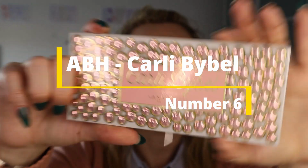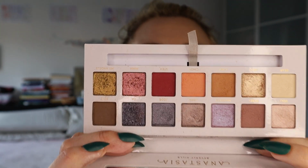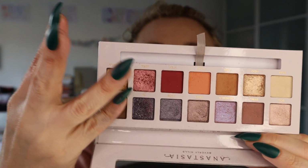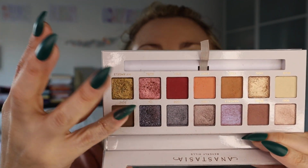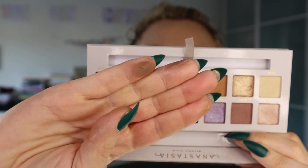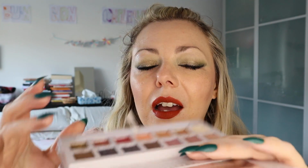Next one. This has not been loved so much in the community, but for me it's one of the most beautiful palettes made by Anastasia Beverly Hills, and this is the collaboration with Carli Bybel. I do not follow Carli Bybel actually, not so much at least, but this palette for me is the perfect palette. You have this brown that I think suits the warm skin tone. Let me say, at least the lightest one, obviously not the darkest skin tone. It will not be so dark, but this is very beautiful.